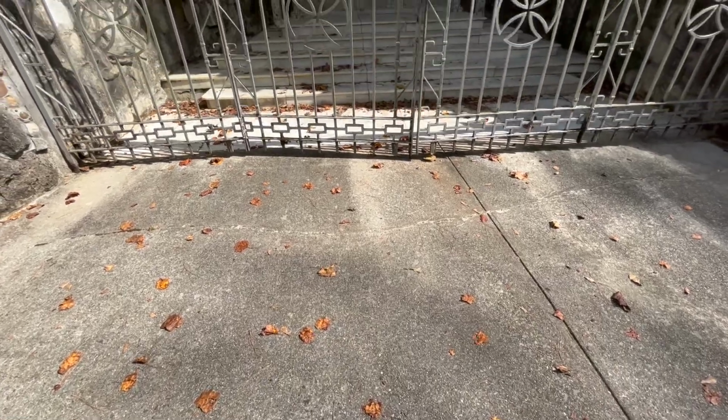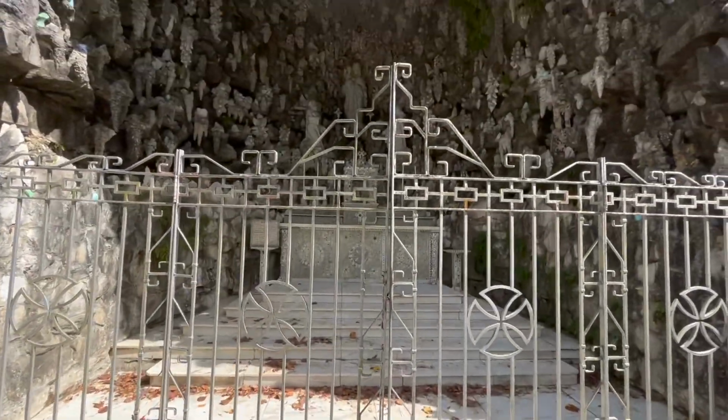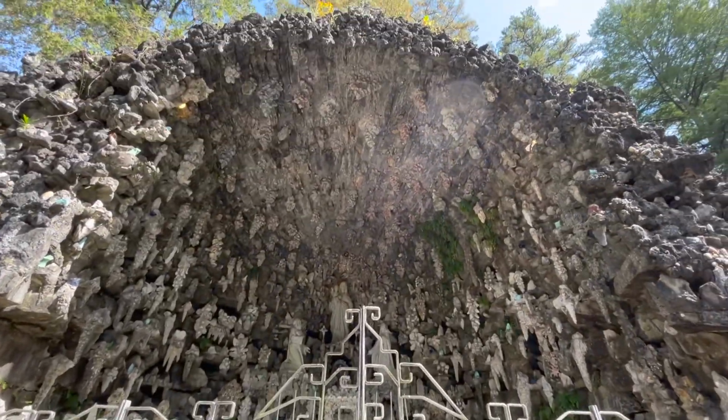And this is the Ave Maria Grotto, which is 27 feet wide, high, and deep.